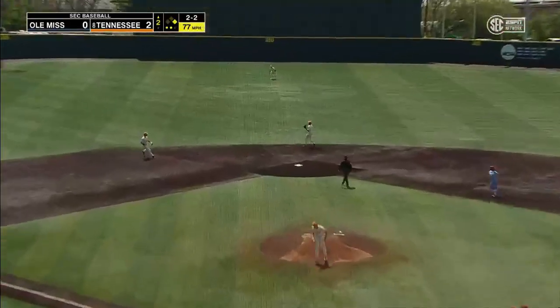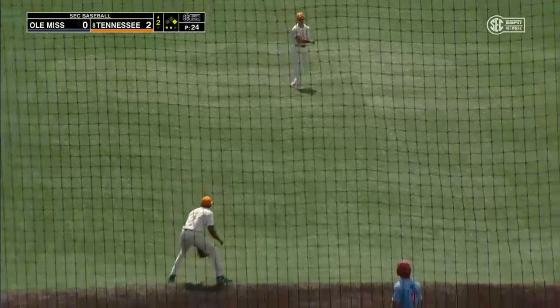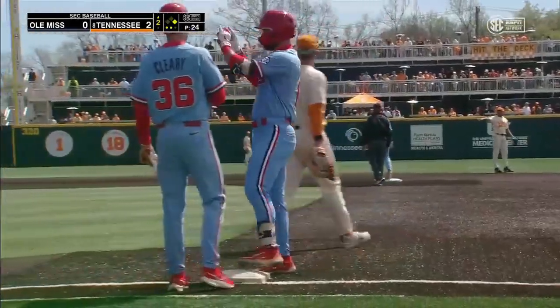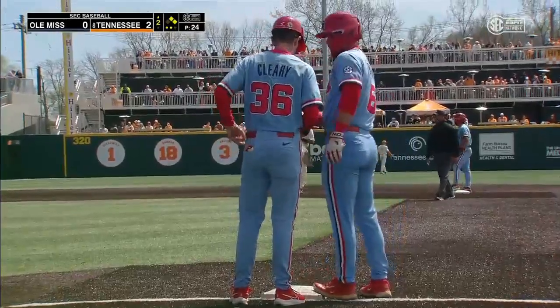Burford shoots it up the middle. That's a base hit in the center field. So a couple of hits in the inning. And now with 2 outs, the inning continues for Campbell Smithwick.